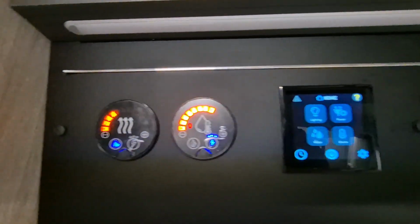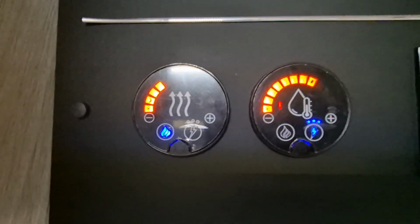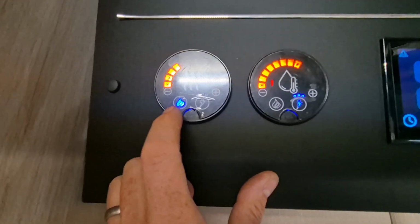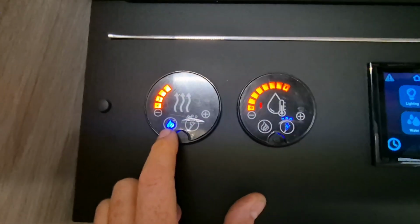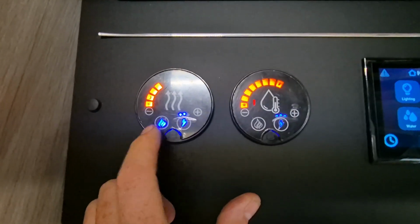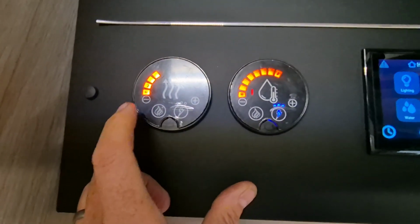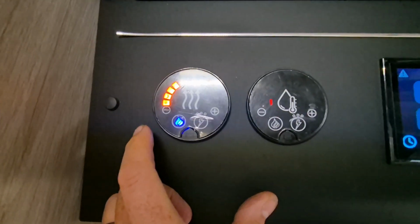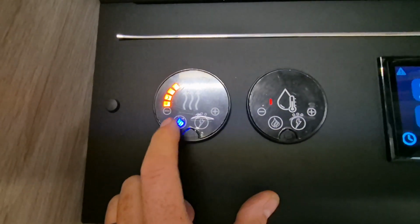Over here on this side we get our boiler controls. For example, this one would be our heating control. You can run them on gas or on electricity. At the moment we have got electricity, so we could wake it up on either. And you turn them off like so. So no lights, boiler's off. Blue is on standby and orange would be heating.